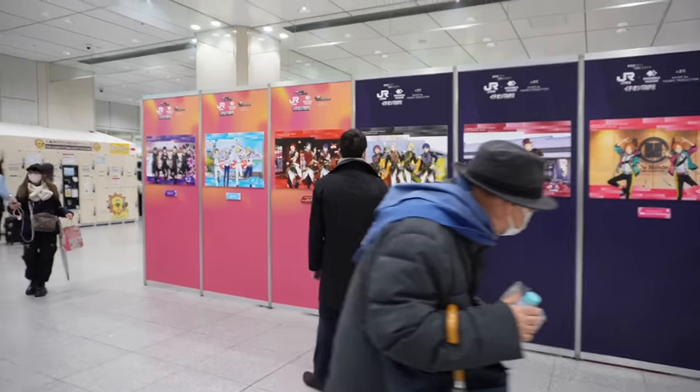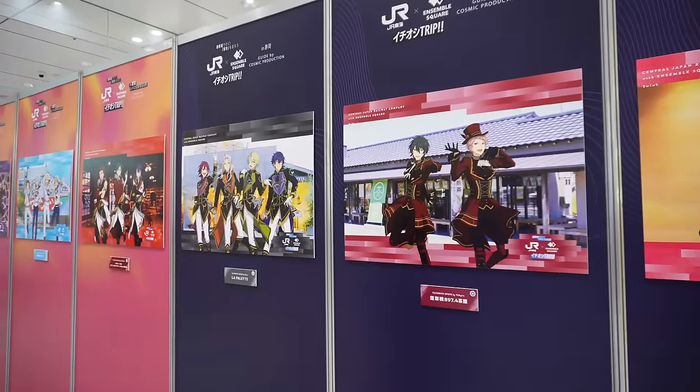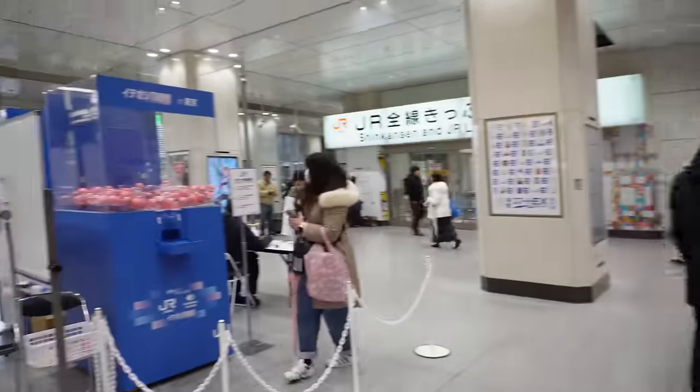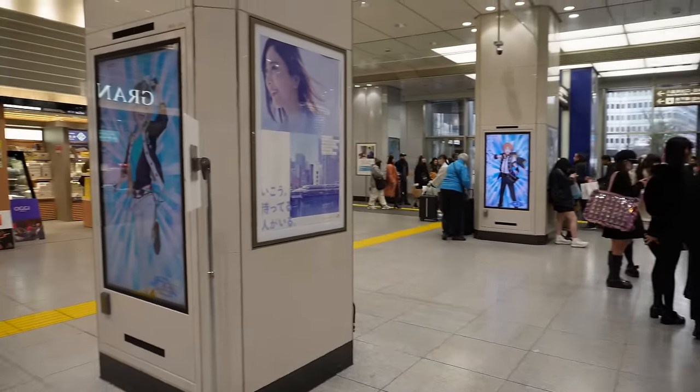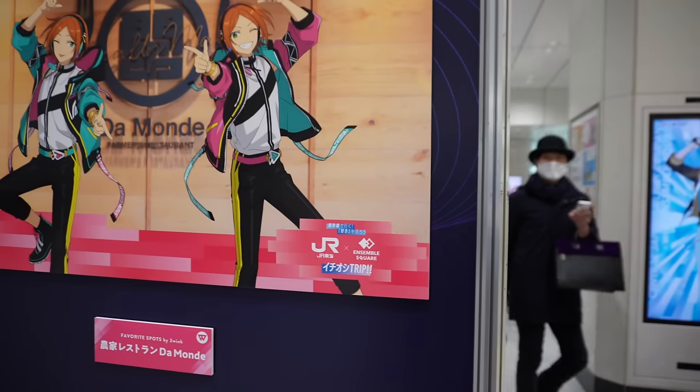Alrighty, I'm looking for the Ueno Tokyo line. I may have to ask for directions. Central side, so I'm where I need to be, but I don't know which one is the Ueno Tokyo line. I think they're having some type of anime convention, cosplay convention. It's so cute. And some people here are also dressed up. Alright, let me find that Ueno Tokyo line. I'll be right back.